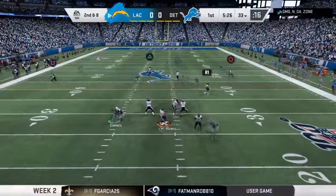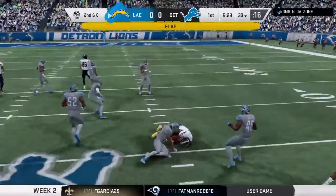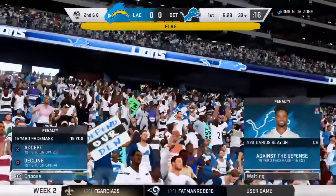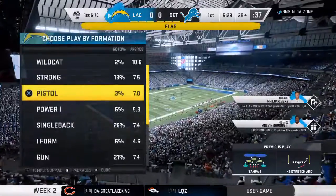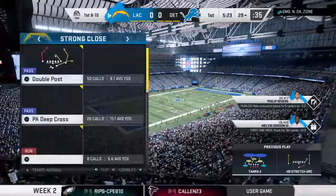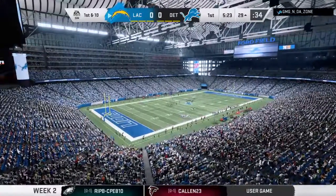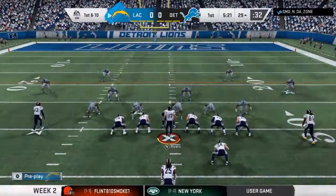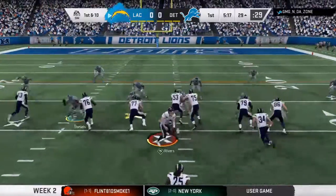To throw is Rivers. Finds the open man. It's Mike Williams. And he'll be brought down somewhat awkwardly here, and a late flag as well. I think this one's going to be a face mask. So the face mask, quite a blessing there as they'll start out of harm's way with a 1st and 10.